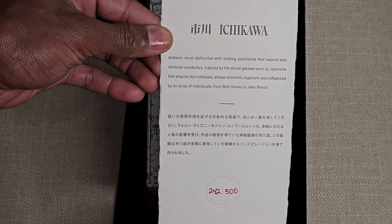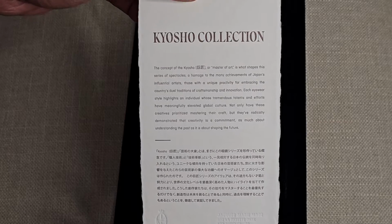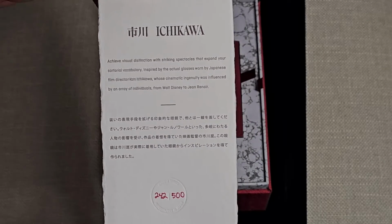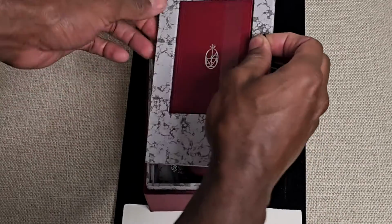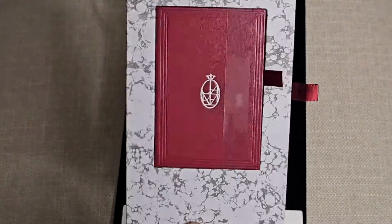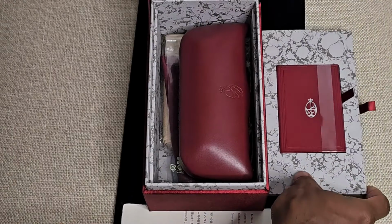Today, in this unboxing, I present to you the Ichikawa from the Kyoshi collection of Jacques Marie Mage. This is an optical frame, number 242 of 500 produced. The Ichikawa design is a modern trapeze shape with an energetic mid-century look and feel. This is a particular frame that I've added to my collection to be a part of my optical eyewear.